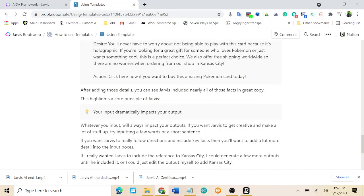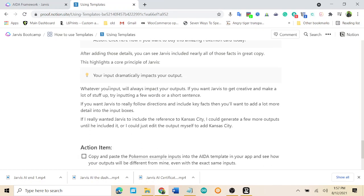Tracking those details, you can see Jarvis included nearly all those facts in great copy. This highlights a core principle of Jarvis: your input dramatically impacts your output. Whatever you input will always impact your outputs. If you want Jarvis to get creative and make a lot of stuff up, try inputting a few words or a short sentence. If you want Jarvis to really follow directions and include key facts, add a lot more detail into the input boxes.